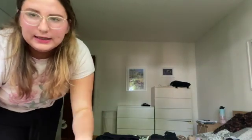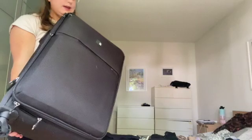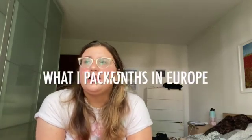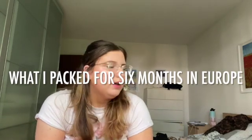Excuse the mess. We're packing today. So I have this one suitcase that has to have all of this in it. It's kind of messy right now. It's going to be what I packed for my 6 months in Europe. That's what it's looking like right now. That's kind of what I planned when I packed.